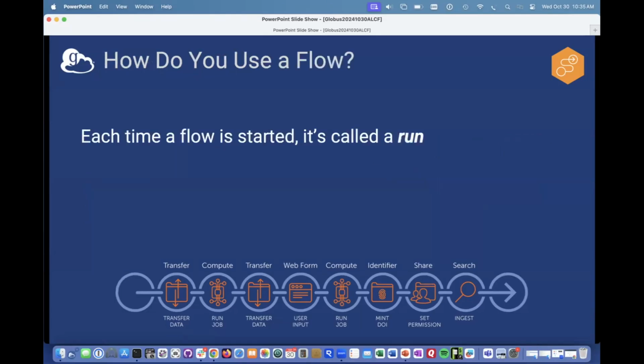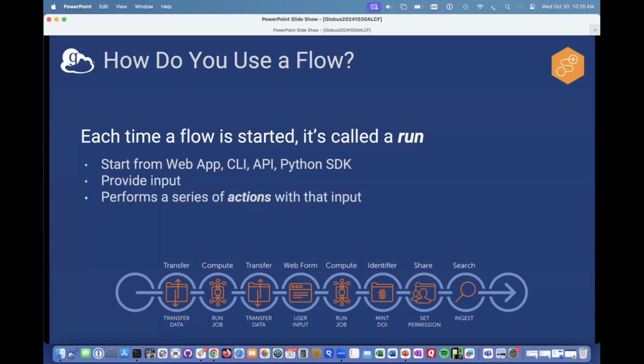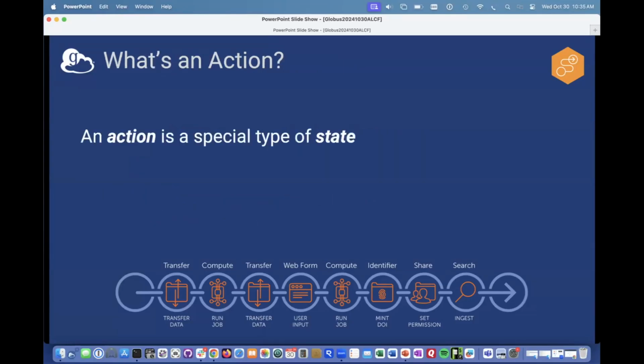So how to use a flow? Each time a flow is started, it's called a run. You can start it from the web app, the CLI, different ways to interface with our various services, our API, and even our Python SDK. So lots of different ways to interact with the flows, but the web app's the simplest. You provide input, it performs a series of actions with that input, and then you can manage that run, you can evaluate, and you can share it out with others as well, and I'll show that very briefly. So what's an action?